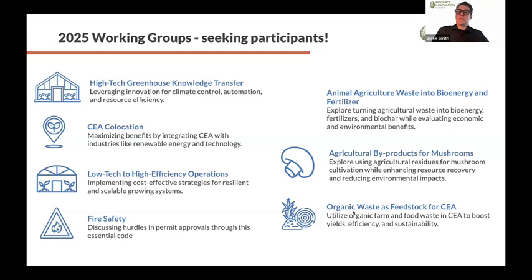With Pennsylvania, we're looking at how to connect these traditional agricultural sectors to CEA and do more circularity. So if you have expertise in any of these areas, if you want to be part of an intellectual, fun working group for a few months and be part of bringing some best practices guidance to the market, please, by all means, reach out. We'd love to have you.